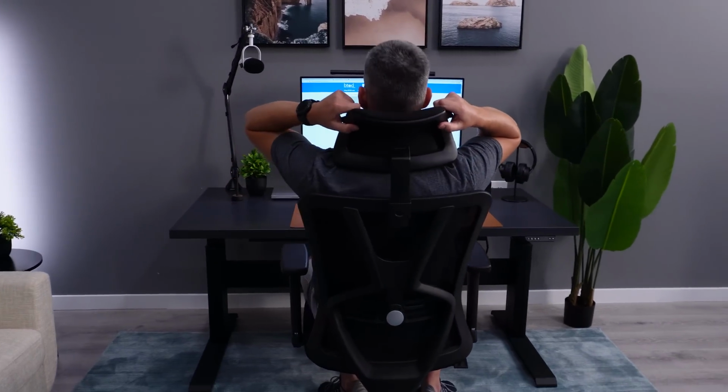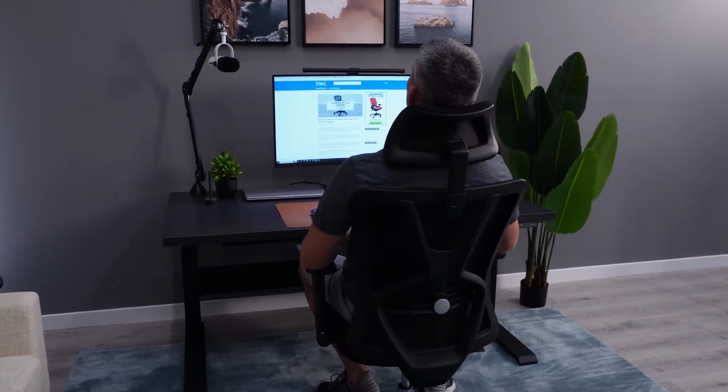The headrest is pretty good. The seat and the back, same thing. I don't love the arms, but overall, I gotta go C tier.